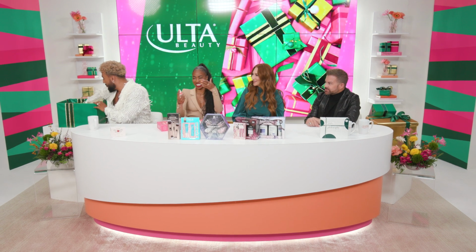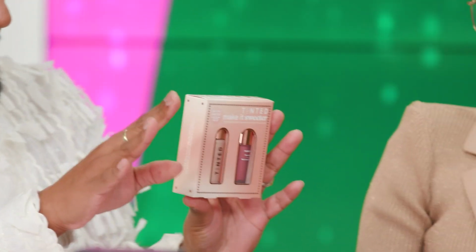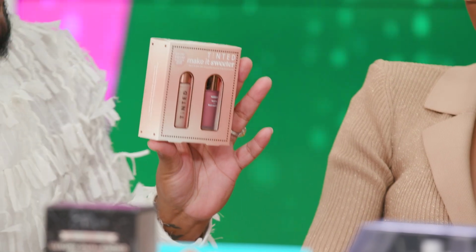Another super cute kit. While you continue opening that, I do have one more gift that I want to give away, and this is to Anna. This is from a brand called Lift Tinted, which you know, Deepika. Shout out to Deepika, she's a friend of mine. I'm so proud of her for doing this brand, and it's at Ulta Beauty. This has two of their most viral products, viral on TikTok. It has the blush and also the highlighter drops.